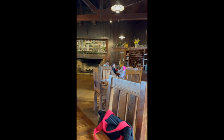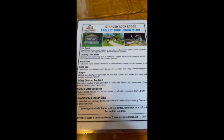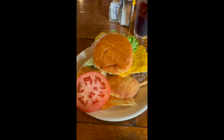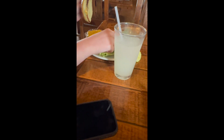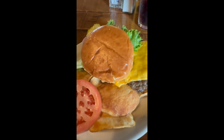Okay, so here we are in the dining room. It's really cool. And then this is our menu, which all looks good. I have no idea what I'm gonna try. Let's find out. Okay, y'all, so look at this food. It looks super cool. And of course, Hope got the same thing I did. Shoot, pickles. So let's hope it's as good as it looks.